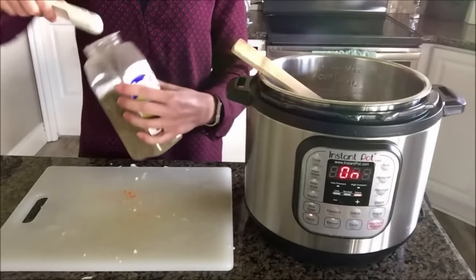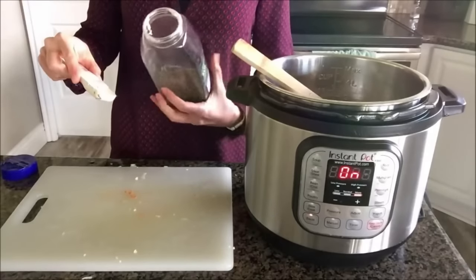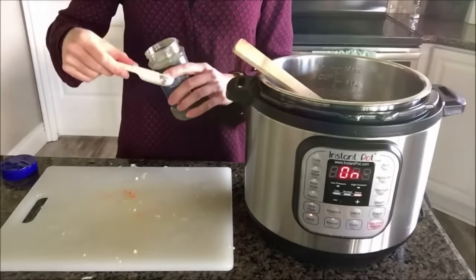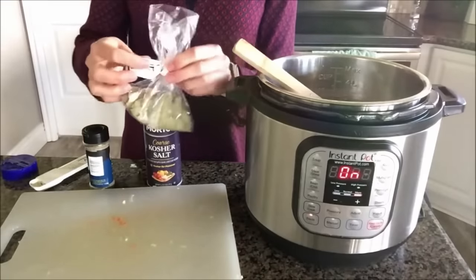Now I'll add in the spices. I have a teaspoon of dry oregano, 2 teaspoons of dried basil, a teaspoon of dried parsley. Then I'm going to do 1 bay leaf.